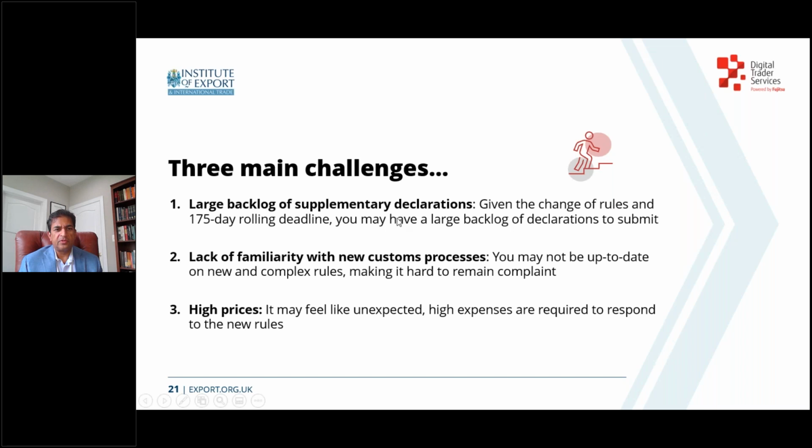And the other problem people are experiencing is that, as with any product where supply is lower and demand is greater, the prices for hiring people to do these processes on your behalf are going up quite a lot. We've heard numbers like a 10-fold increase in pricing. So there are high expenses that might be required to respond to the new rules. Those are the three main immediate challenges that traders will face.